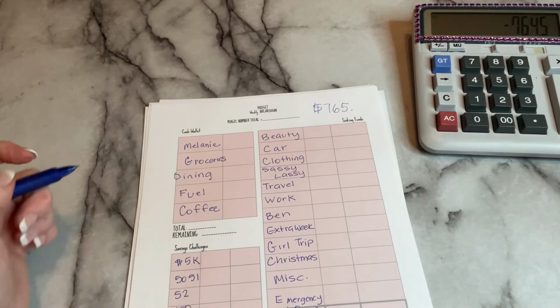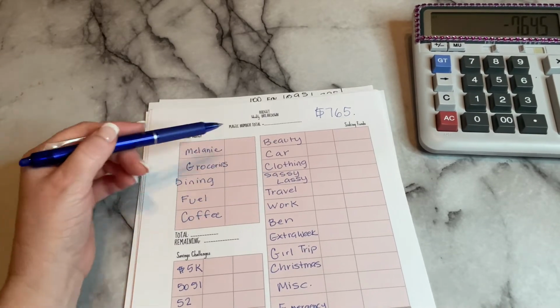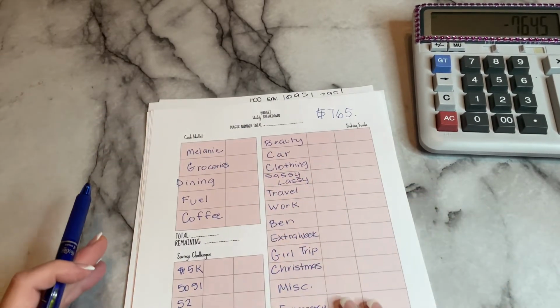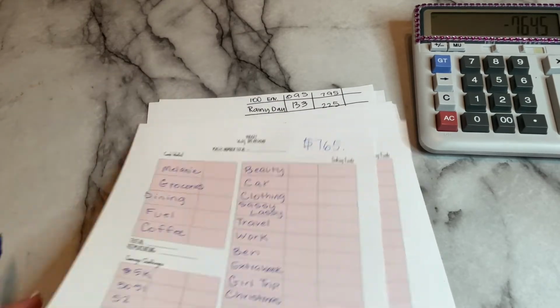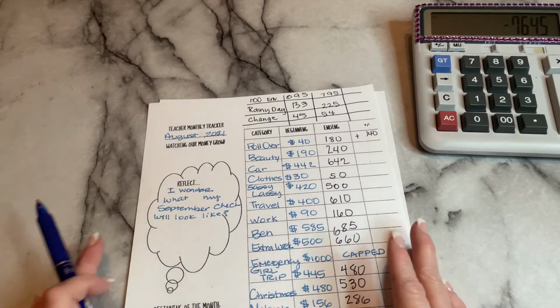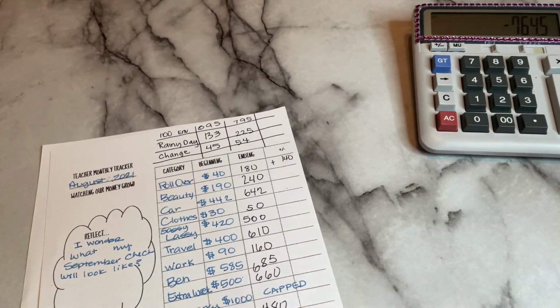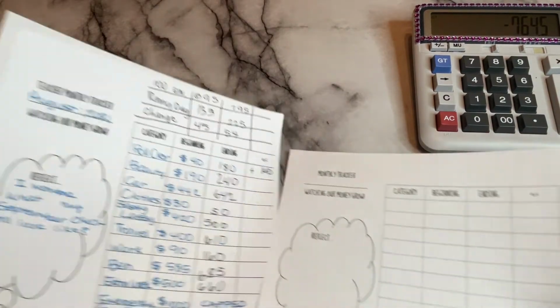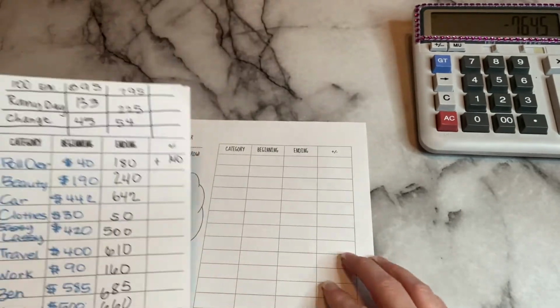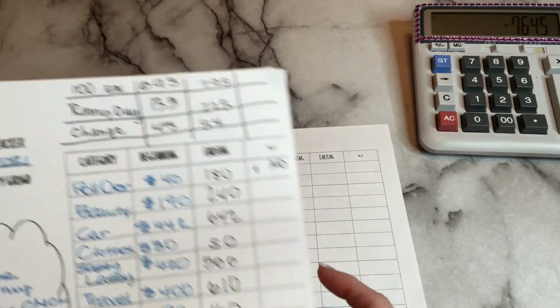So these are all my categories for my envelopes, and this is what I'll be working with this week. Now, the next thing I need to work on is I need to transfer all of my new amounts for September onto here.